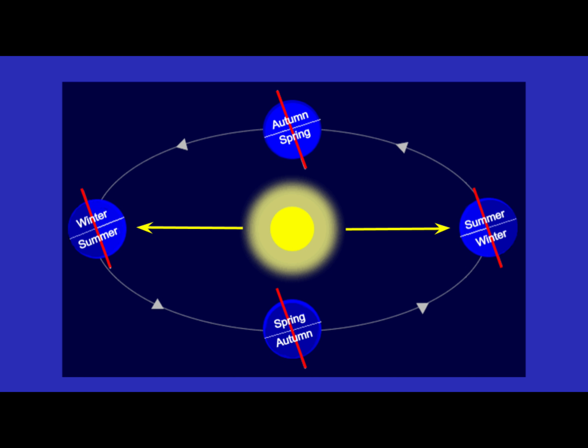The northern hemisphere is pointing away from the sunlight, and as a result, it's getting very indirect sunlight. Sure, the Earth is a little bit closer to the sun by a few million miles, which sounds like a lot. It's not that much. But more importantly, the north is facing away from the sunlight and just getting glanced by the sunlight.